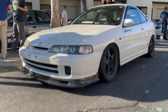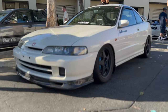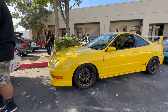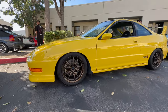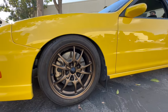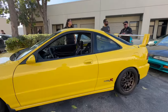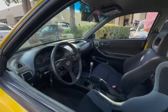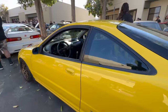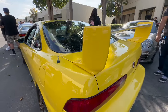I think this is Chewy's other Integra that sits here at the Chronicles HQ. Full right-hand drive, Spoon, literally everything. And this is his other Integra. Sitting on Mugen MF10s and active brake kit. And then, the thing they didn't tell you. So clean. Not to mention Gen 2 wing.